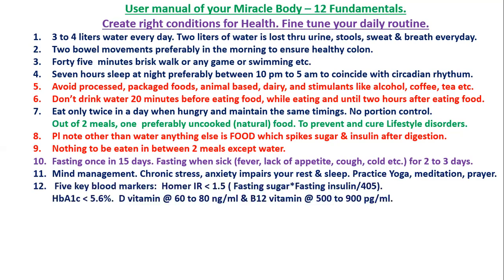Now, the 12th is basically, I suggested 5 blood markers, friends, absolutely essential. You do anything else or not, these 5 tests will tell you your status of health more than 80%. So these are the tests, basically fasting sugar, fasting insulin. If you do that, you can check your insulin resistance, and you can check your HbA1c, that is the 3 months average, and D and B12 vitamin. These I'm telling you are the minimum.